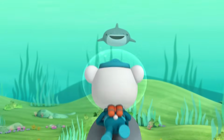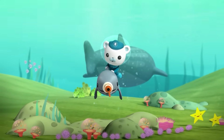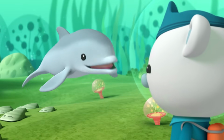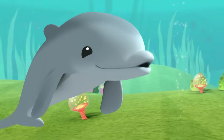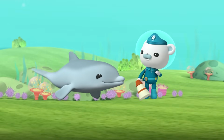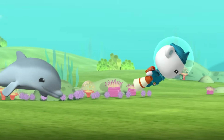Look out! Whale shark, straight ahead! Ha! Nice catch. Thanks. Are you okay? Yep. Thanks for the warning back there. So, what should we play now? Sorry, but playtime is over. We Octonauts are trying to save the coral reef. I need to get back there.